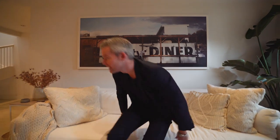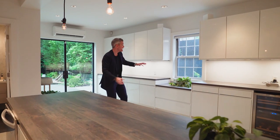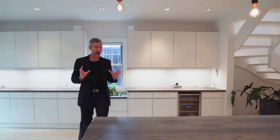The kitchen is so big because it's the entire width of the house, which is 21 feet, and you have this awesome side window looking out over your gardened pathway back to the pool, because the lot size for this house here is perfect. It is 25 feet wide by 100 feet deep.